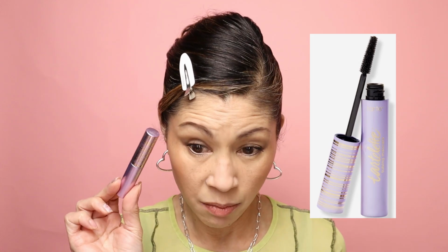What do you think, guys? That is some impressive tubing mascara. Yeah, I went the route of buying the mini size. This is impressive. For lips, I'm going to test out this new matte lip liner from NYX.